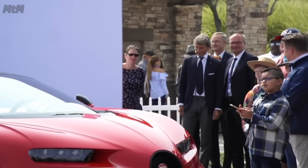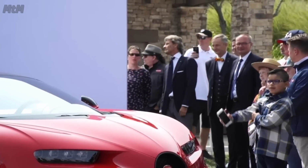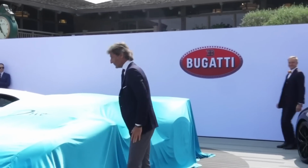Ladies and gentlemen, the president of Bugatti Automobiles, Mr. Stefan Winkelmann. For the unveiling, I call on stage Stefan Elroth, who is our vice president for R&D, and Achim Anscheid, who is our director of design. Gentlemen, the Bugatti Divo.